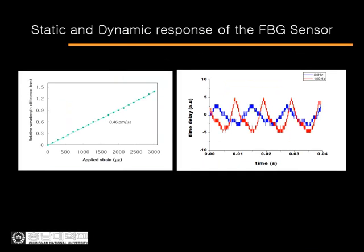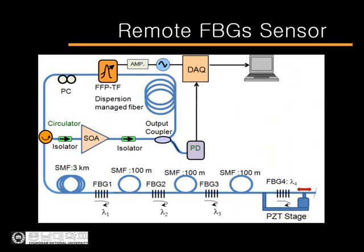So we can measure the static response or dynamic response from the fiber Bragg grating sensor interrogation. And also another application is the remote fiber Bragg grating sensor system.